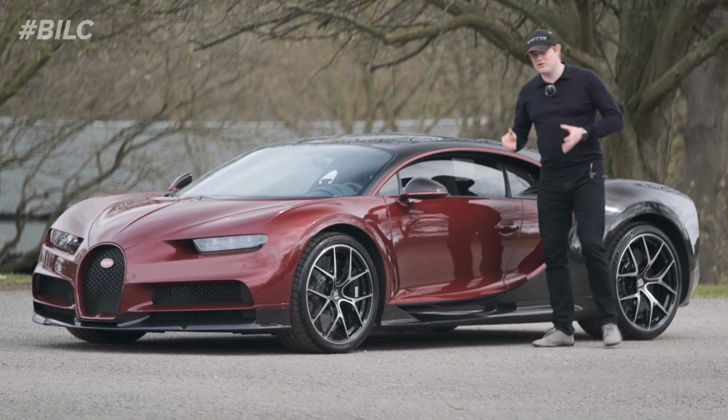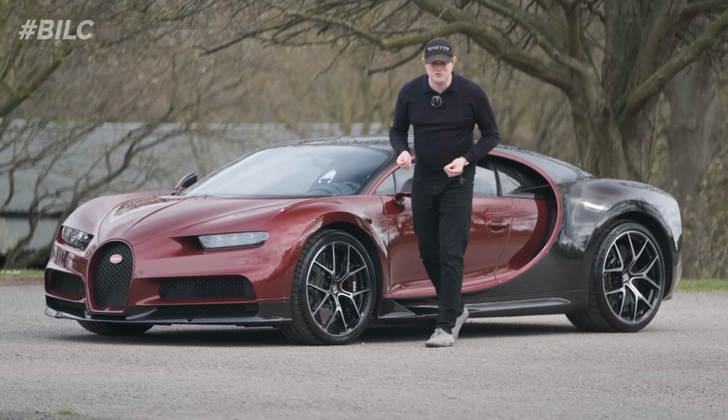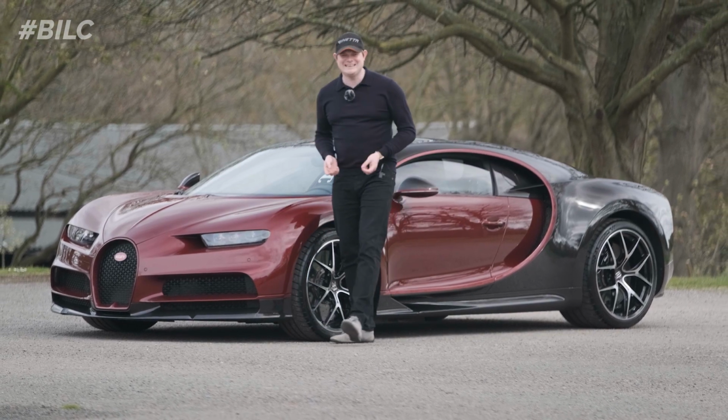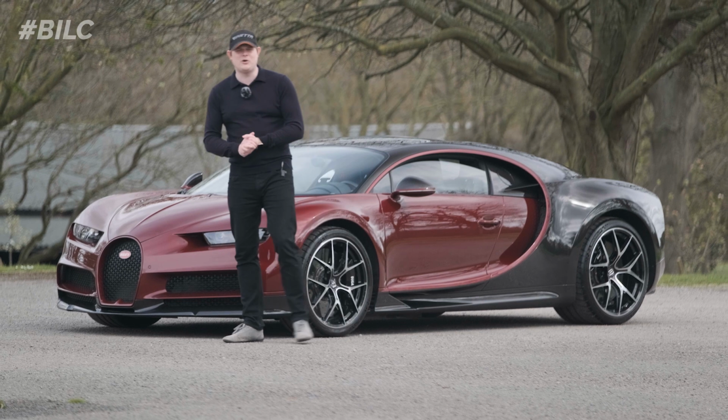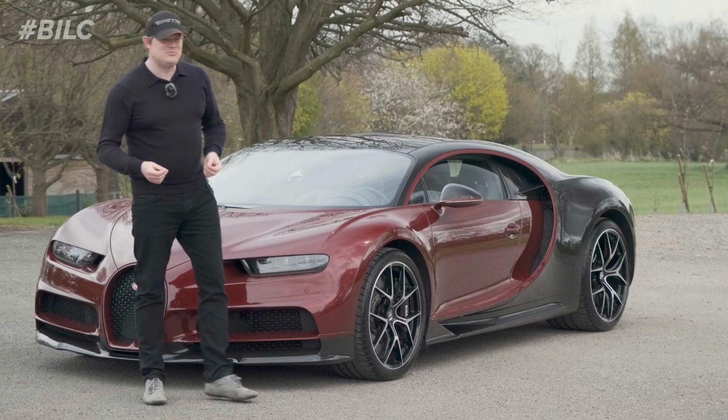Kaaimans have got one of only 20 of these cars in the world, with 1,500 horsepower from that incredible 8-litre W16 quad-turbo engine and 0 to 60 in less than 2.5 seconds. The Bugatti Chiron Sport.